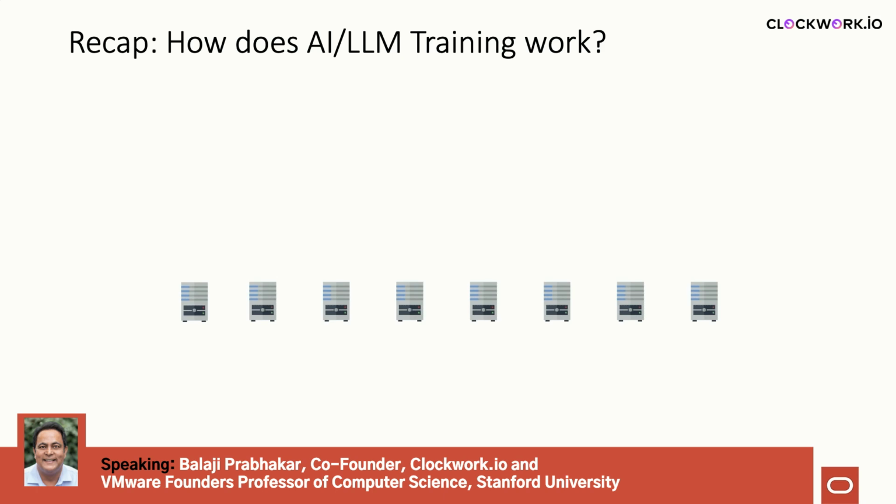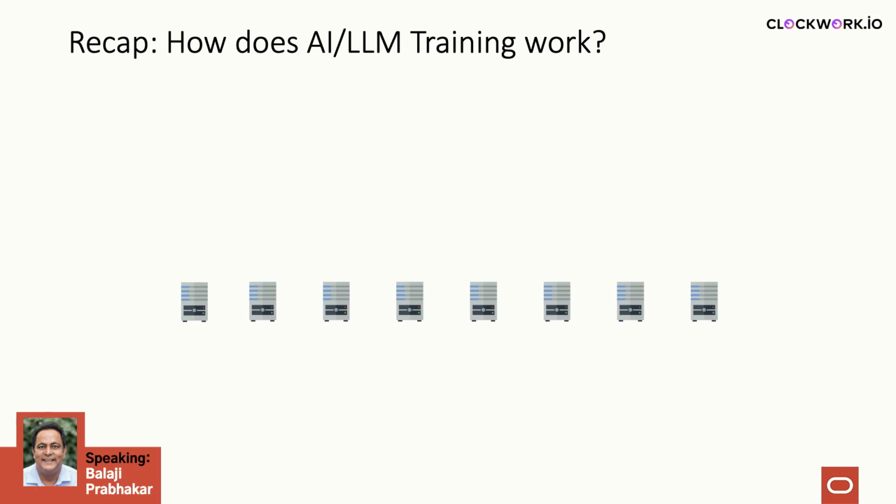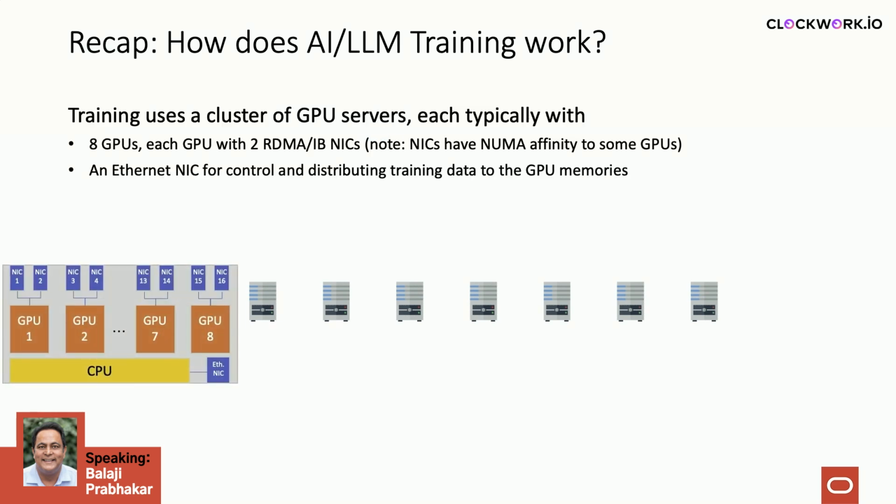So how does LLM training work? Very brief recap. There's a cluster of servers carrying GPUs. For example, one of the servers blown up will look like this. It has a CPU, typically 8 GPUs, and typically GPUs connected to 2 NICs. There's also an Ethernet NIC for the CPU, what's called the front-end network. And the NICs are facing the RoCE or InfiniBand network, right? This is true at all the servers, and then there's an interconnect fabric.